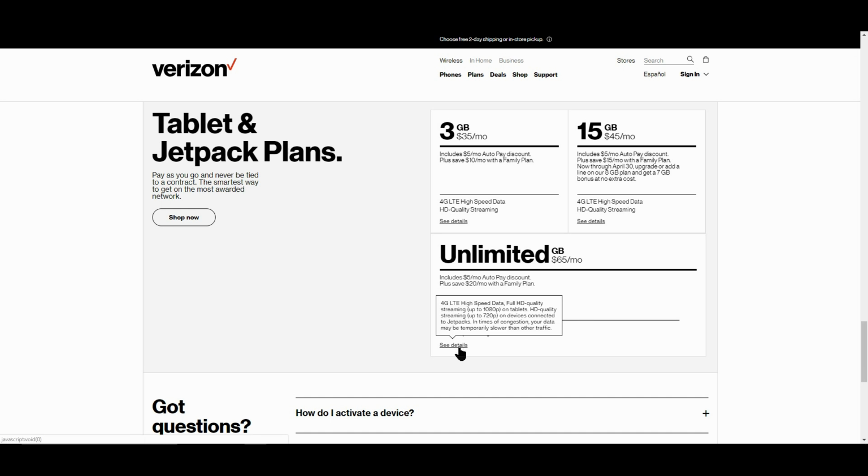So you get 720p streaming on 1080p on tablets and 720p on other devices. So we've been using that to watch Netflix and YouTube and Amazon Prime on our smart TV, on both our big desktop computers. So that's been really nice.